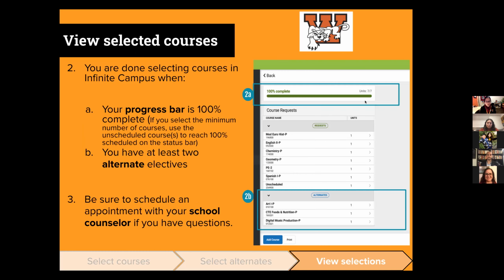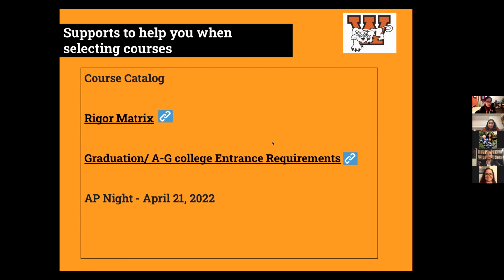And I will say that for this entire process, it's the student who needs to be the one logging in. Only students have access. Families cannot go in through their own accounts, but you're definitely welcome to sit next to your child and review this process with them. On this page, you're going to see several links. We don't currently have the most updated course catalog, but when we send out the slides and have this link updated, we will update the slide with the link to the course catalog for 2022-2023.